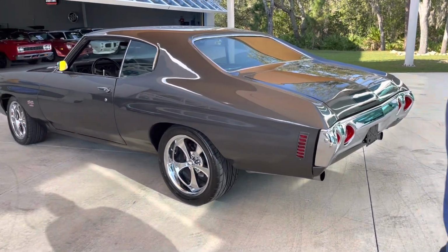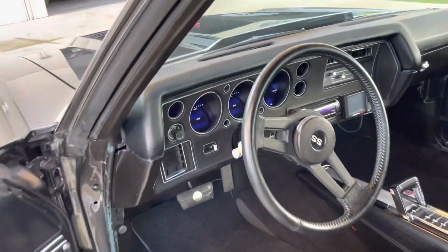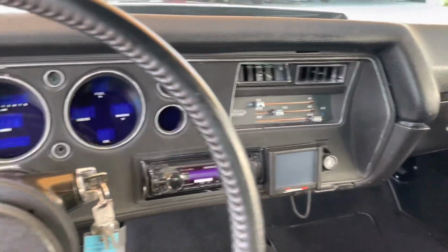It's also been updated inside with the all Dakota Digital dashboard instrument cluster, with a Sniper EFI carburetor and a Bluetooth stereo. Heck yeah.